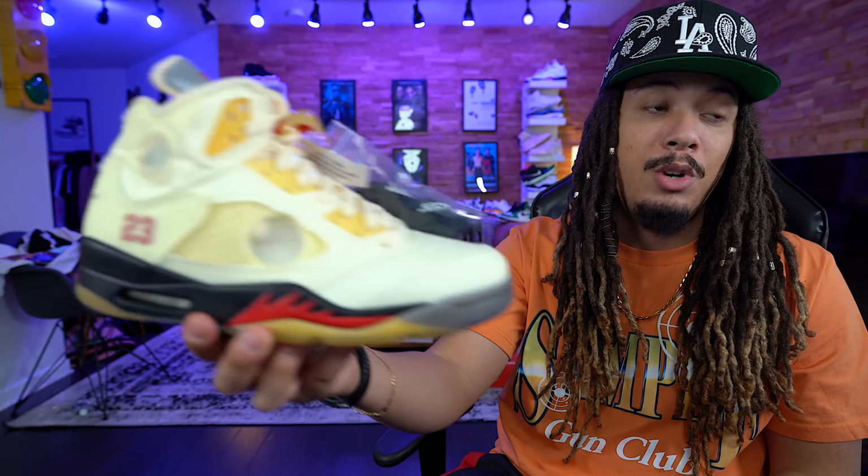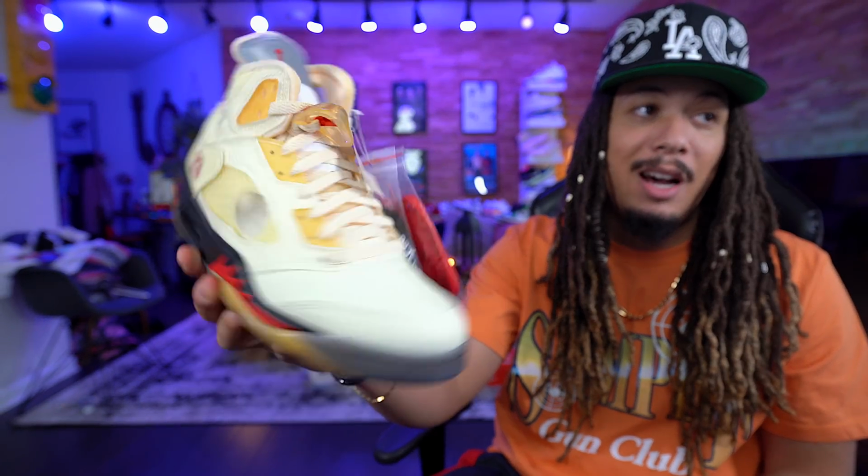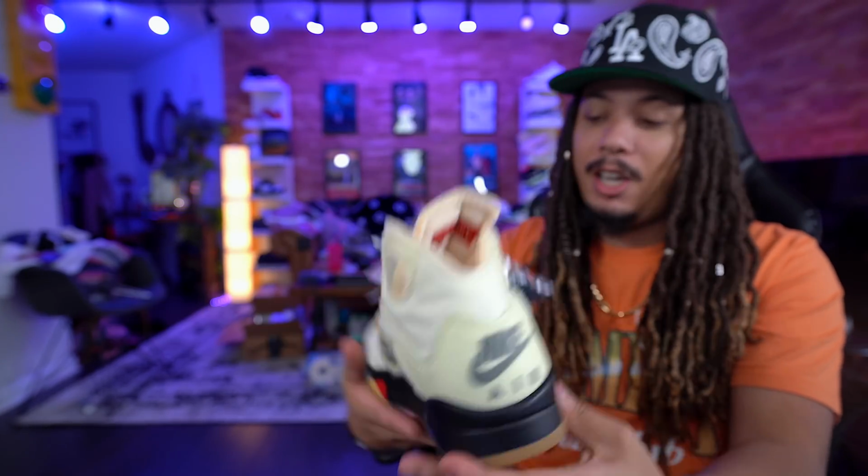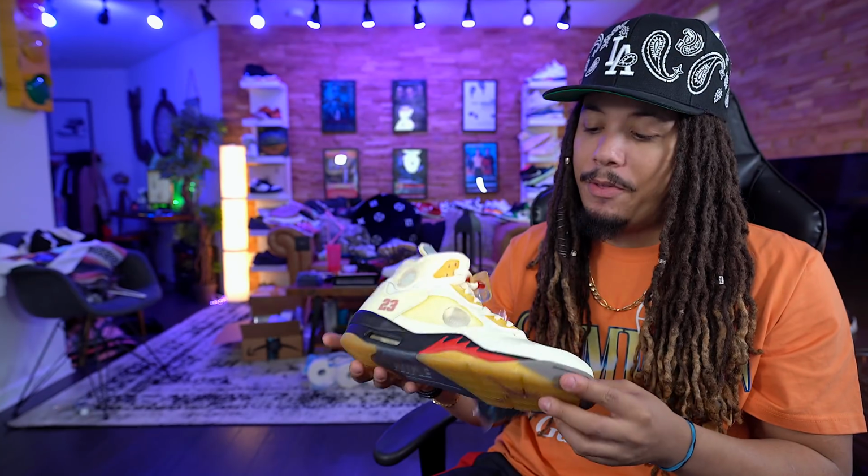They did a phenomenal job when it came to the OffWhite 5, in my personal opinion. I love the shoe, I love the materials used, I love the quality, the craftsmanship, and everything about it. No complaints, you know what I'm saying? OffWhite still bringing the bangers.